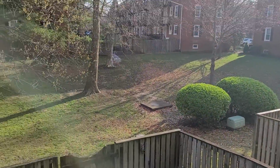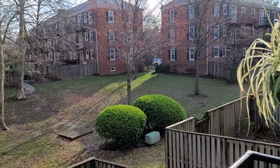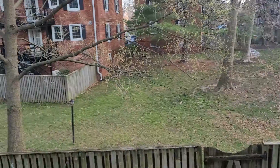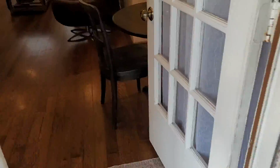You've also got a very nice green area here. I think you mentioned you were gonna get a dog. That would be a great place to take the dog out. Good landscaping. The whole community is very nice. Let's go back inside.